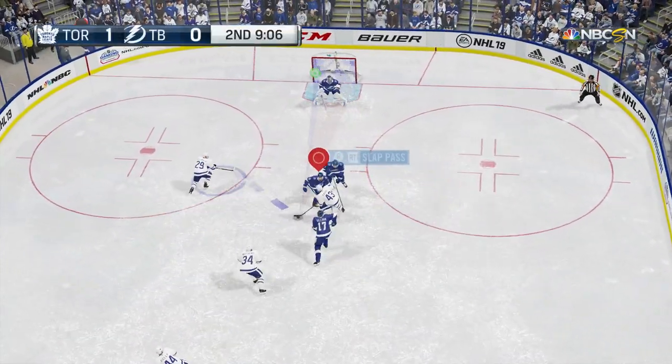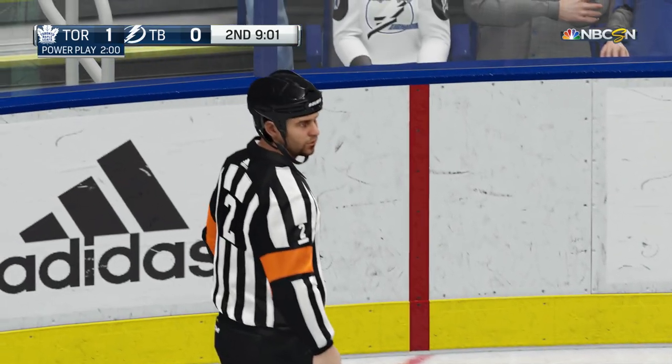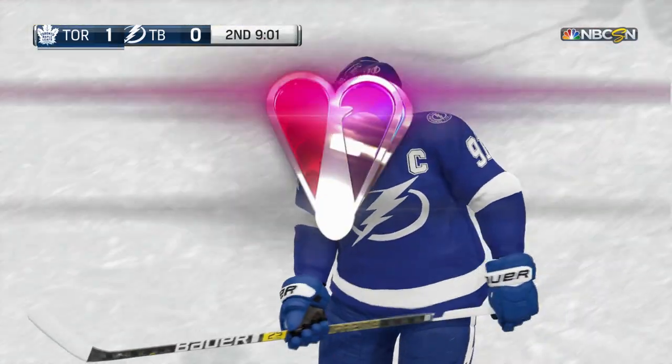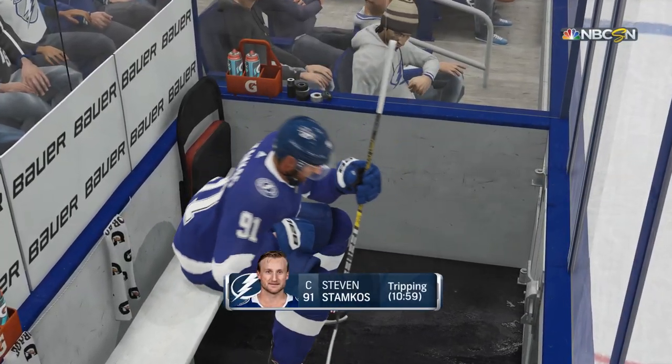Steps across that line. Kadri's tripped up. That should be a penalty. Tampa Bay's got two on this one for tripping. Oh, this is clearly a tripping call. He made no attempt to play the puck and took the legs out from the attacking player.